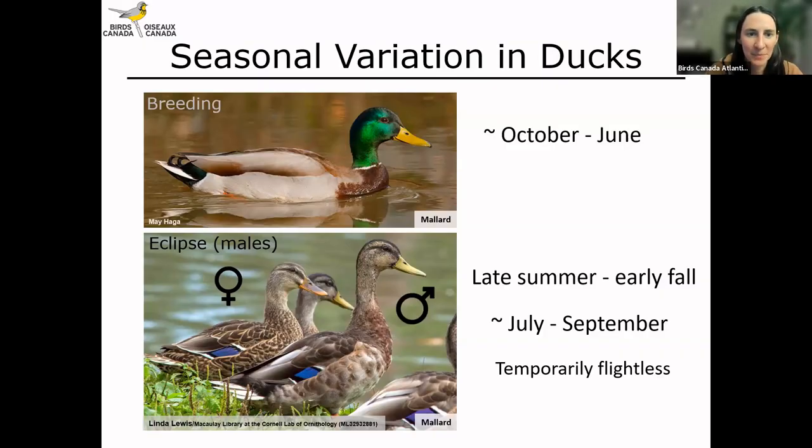And that's because during this time, they will be molting all of their flight feathers. So they're temporarily flightless, which means they're really at risk of predation. So they obviously want to not be as showy. They want to be able to hide a little bit better. So they take off that really fancy breeding plumage that's full of bright colors and shiny feathers, and they put on the body feathers of a female. So just be aware that in the late summer, early fall, you might only see these brown looking ducks. But you do have males and females probably mixed in there. Just the males are in their eclipse plumage.